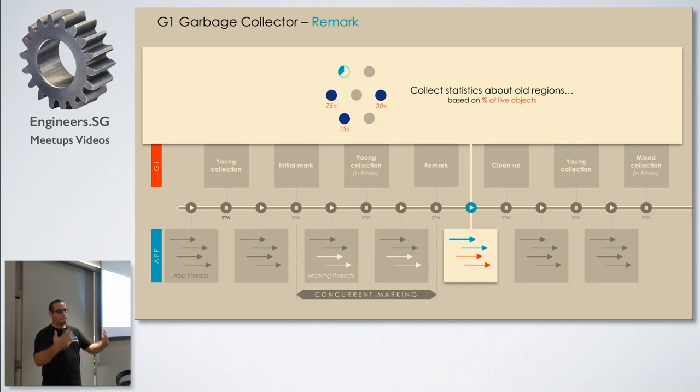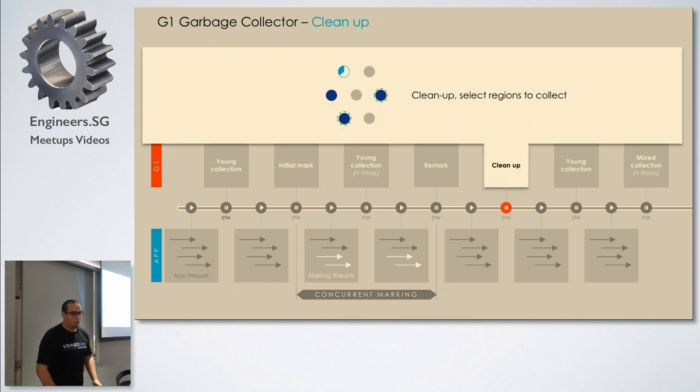After the remark, we collect statistics about the old regions. And we start looking at the regions that we're going to clean, and we prioritize the regions with a lot of garbage. Maybe some of you know it already: G1 means garbage first. It is the short form of garbage first. So the regions with a lot of garbage, I will clean them first. The cleanup phase is where we decide which regions I'm going to collect.